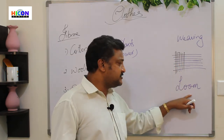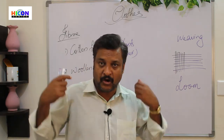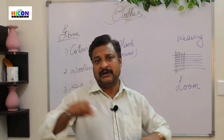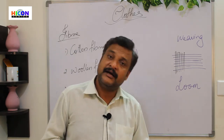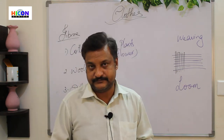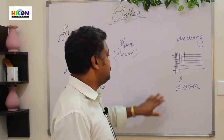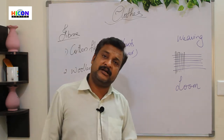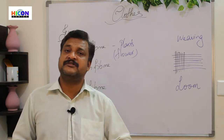Right, and these looms can be operated in two ways. One is with the hands and our body. Some parts will be controlled by the leg and some by the hands, and that is called a hand loom. And some are controlled completely by electricity. They are called a power loom. So two kinds of looms are there, hand loom and the power loom. A hand loom is completely operated by the man using his hands and legs, whereas power looms are operated using electricity.